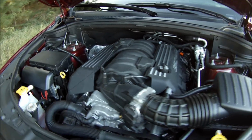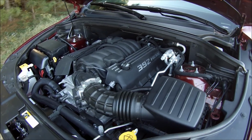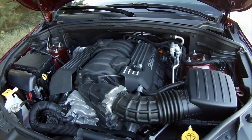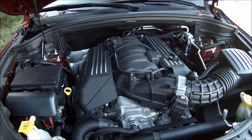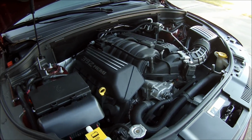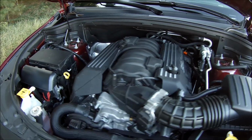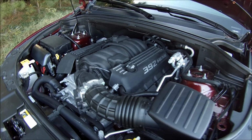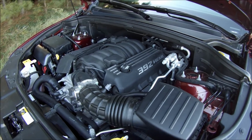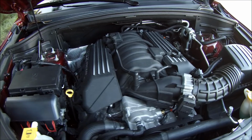It'll knock out 0 to 60 in 4.4 seconds and go on to a top speed, at least according to the speedometer, somewhere in the range of 170 to 180 miles an hour. Now, fuel efficiency is not really the name of the game here, but in case anyone is interested, it's 13 in the city and 19 on the highway. Now, these Durango SRTs only come in all-wheel drive, but nevertheless, this has been one badass power plant, and it's certainly no exception here in this Durango.